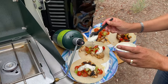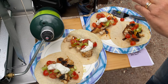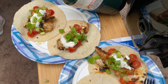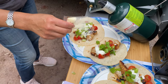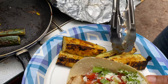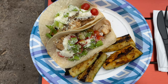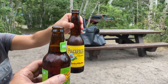This is just the sour cream with the lime juice and salt and pepper. Green onions on top. And top it off with cotija cheese. What cheese? Cotija. Very nice, huh? Looks delicious. Crazy good. Cheers.